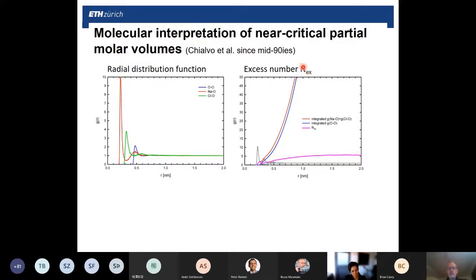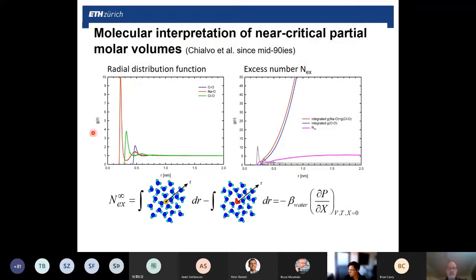Now this excess number is actually just minus the term that we saw before, the compressibility of water times the Krichevskii parameter. This is easy to show mathematically. So we can now use molecular simulation to understand why this thing has the values it has. Of course, molecular simulation is not advanced enough to get exactly accurate numbers, but we can understand the trend, why it is linear with this, and so on.